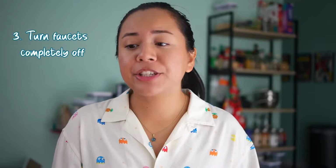Take shorter showers. I think showers should take like 7 minutes at most, because I've probably showered even faster than that before. Make sure your faucets are all the way off. A lot of people think it's all the way off, but it's still leaking, and you have to crank it a little further to actually turn off the water. So make sure your faucets, your sinks, and your showers are all the way off.